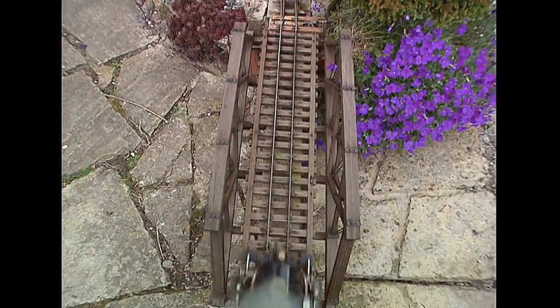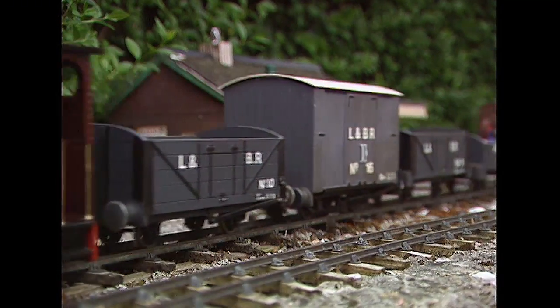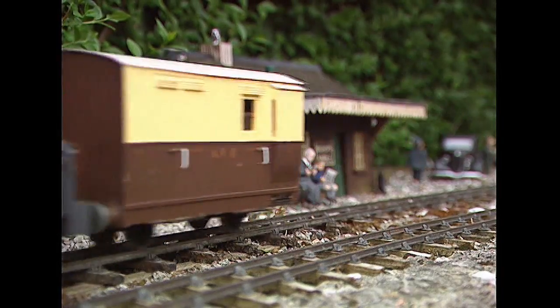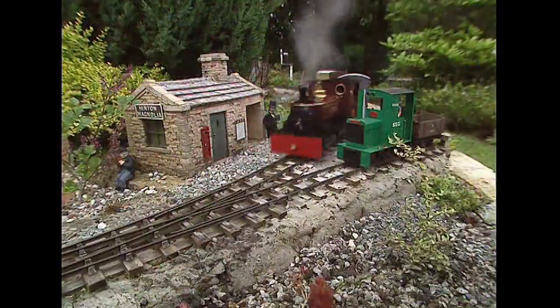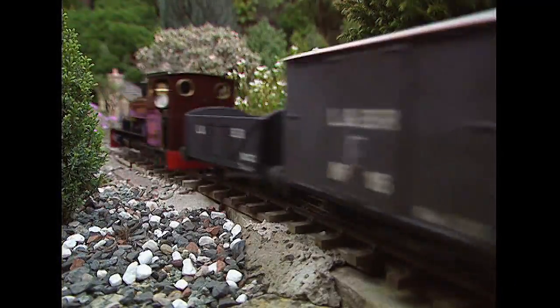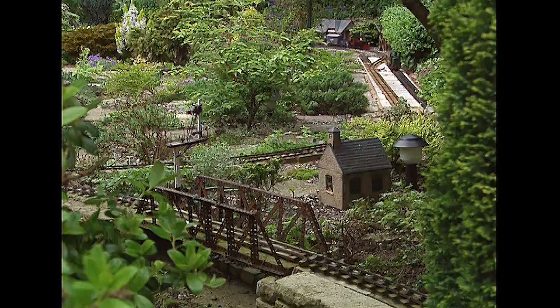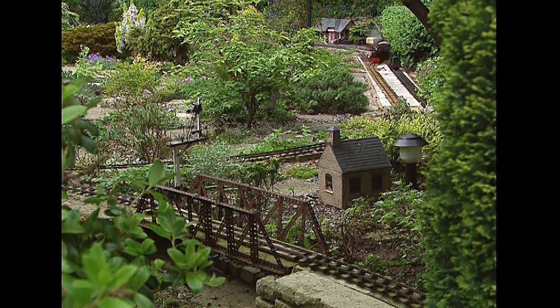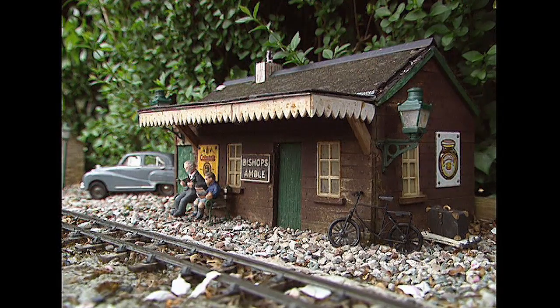Well, my layout is a freelance narrow gauge line, which is 32mm gauge, and it's based on an English bucolic branch line, not any particular prototype, but has elements of all sorts of different railways. The main line runs out from the main station at Bishop's Amble. It runs out through a triangle past Hinton Magnolia, then round up to Higher Buxton, and then back down. You can carry on round the loop, round the main line, or come straight back down to Bishop's Amble again.